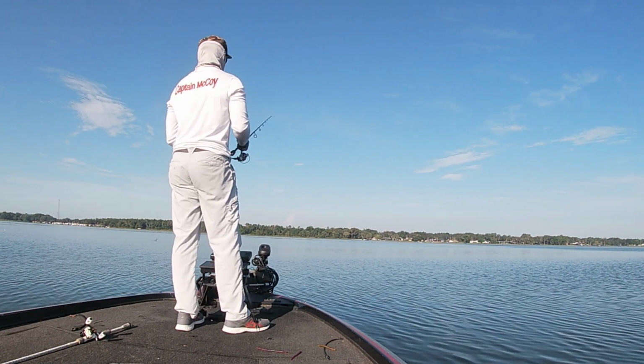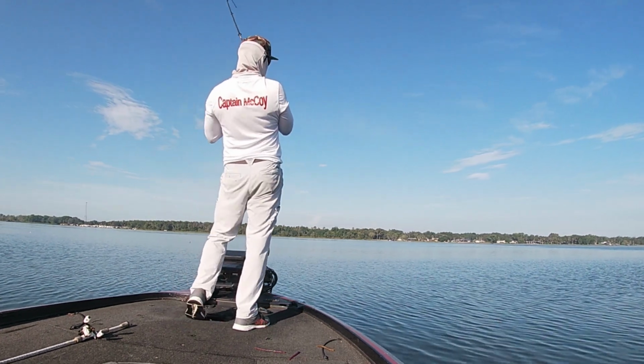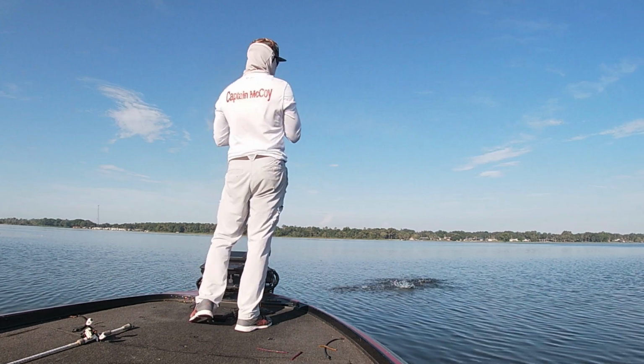One more stop on the way in. The sun is high now, so out comes a drop shot to trigger neutral fish. One more for the road, even if it's a small one.